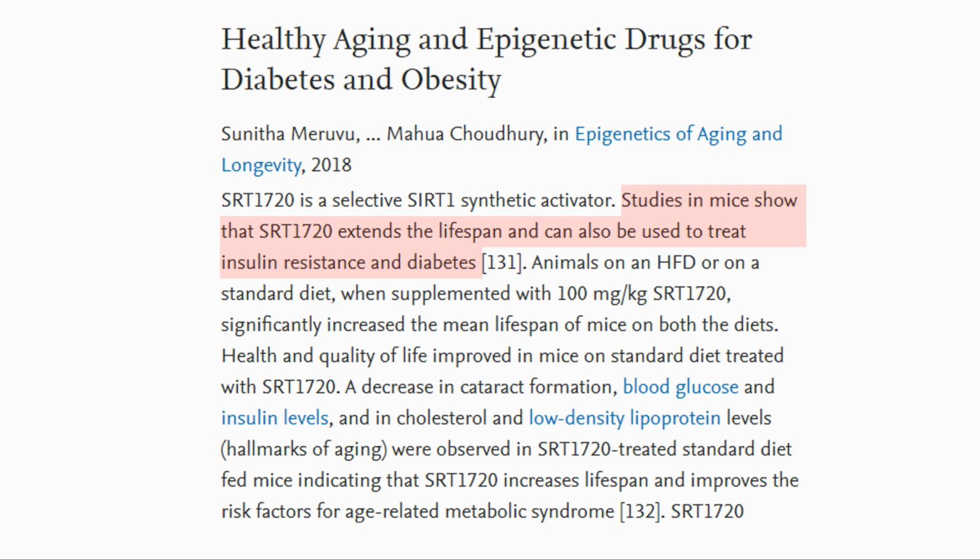Studies in mice show that SRT-1720 extends the lifespan and can also be used to treat insulin resistance and diabetes. Animals on a high-fat diet or on a standard diet, when supplemented with 100 mg per kilogram of SRT-1720, saw significant improvements in mean lifespan on both the diets. A decrease in cataract formation, blood glucose and insulin levels, and in cholesterol and low-density lipoproteins, which are all hallmarks of aging, were seen in SRT-1720 treated standard diet fed mice, indicating that the molecule increases lifespan and improves the risk factors for age-related metabolic syndrome.